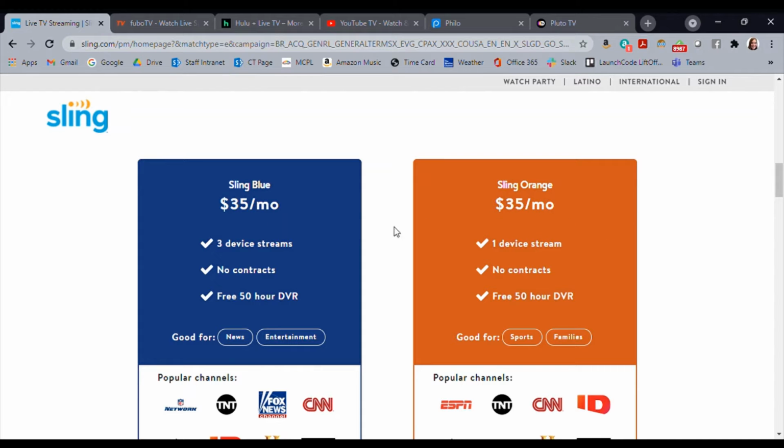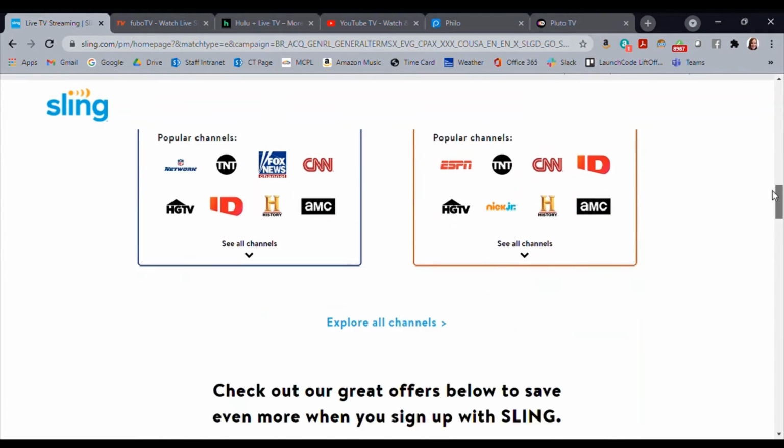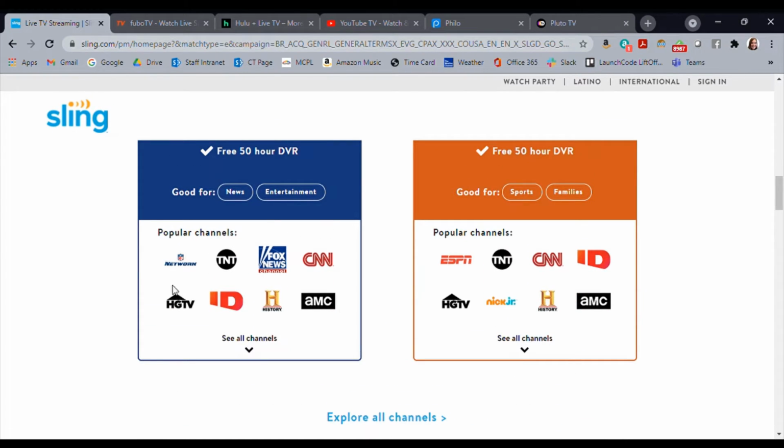The prices are the same, so you can see that they're both $35 a month, but this one is only a 1-device stream, whereas the blue package is a 3-device stream. It does have DVR, but the channels that are on there are different. So the popular channels it's pointing out to you, like NFL Network, HGTV, AMC, Fox News, as opposed to on the orange plan where you've got ESPN and Nick Jr. So they likely have Disney as well, just because ESPN, Disney, and I think it's Nat Geo, all tend to go together, and they do tend to be slightly pricier channels.